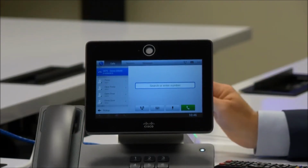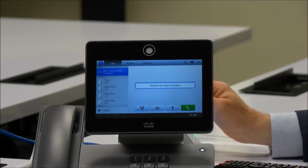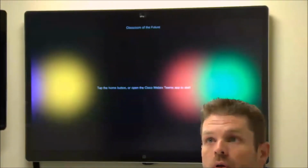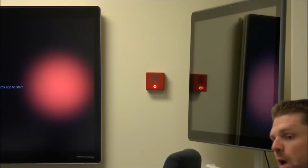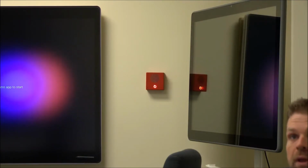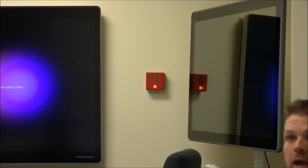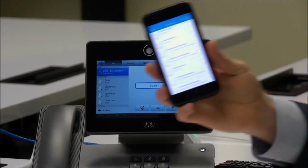Another way we can trigger a manual event is via a panic button on the wall here. Let me show you this. That red panic button there on the wall can be leveraged. Now, you're not going to want to put that in a classroom. You're going to put it in a main hallway or something of that nature, but maybe underneath a desk, in an office, whatever makes most sense.